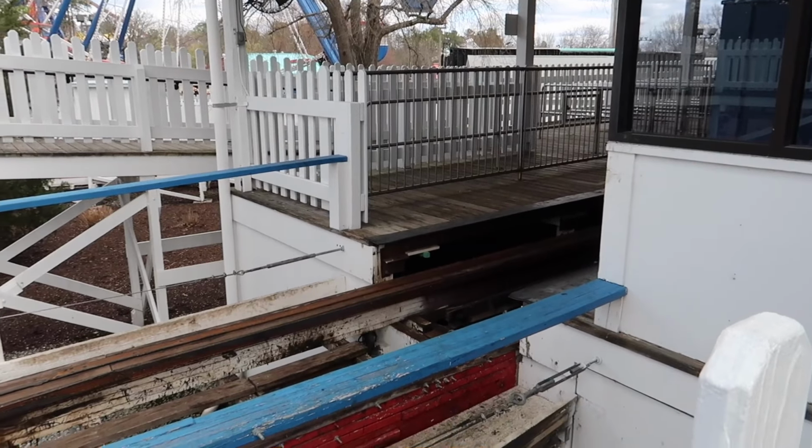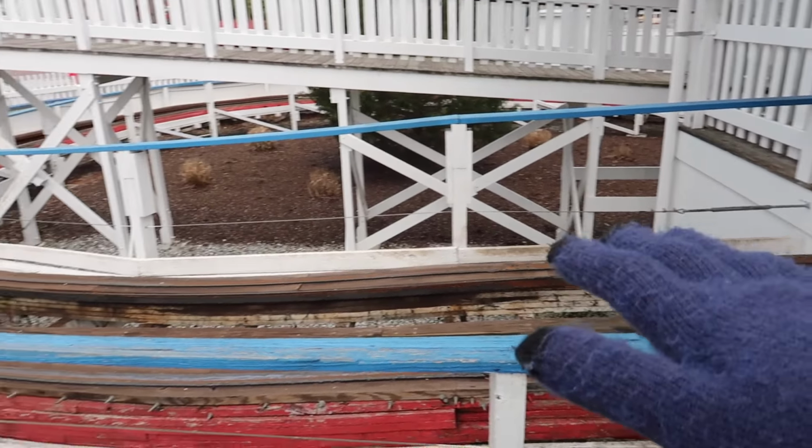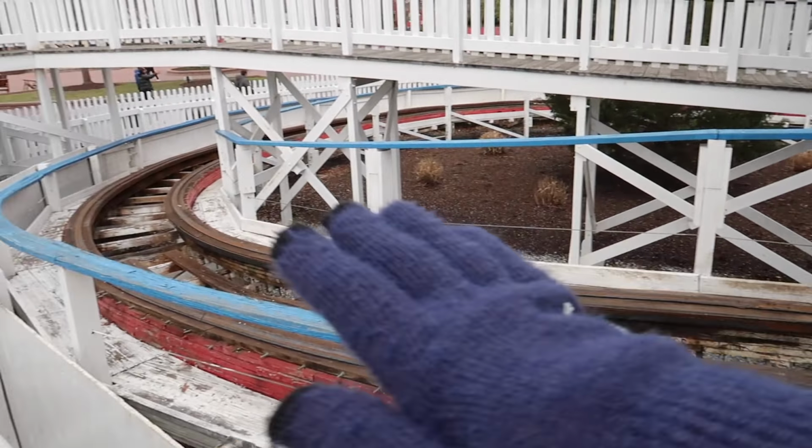So normally the reason this is called Racer is that there would be two roller coasters racing each other, but they're only running one train today, so we kind of won the race by default. That was a lot of fun.